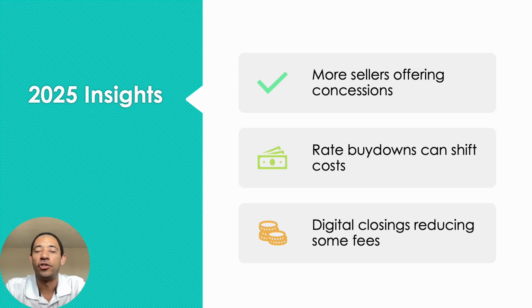So as I was just mentioning, let's talk about some 2025 insights that we've seen overall. First, more sellers have been offering concessions or credits, primarily because interest rates have been so high compared to what we saw during the COVID times when they were down in the 2-3%. If you have rates in the 6-7% range, then more houses are going to sit on the market and more sellers are going to become more desperate to sell, and therefore they're going to offer more in credits and concessions to cover those closing costs.